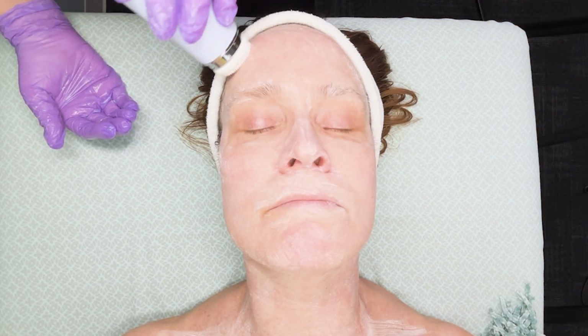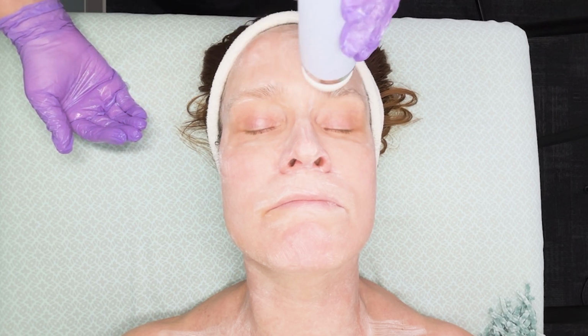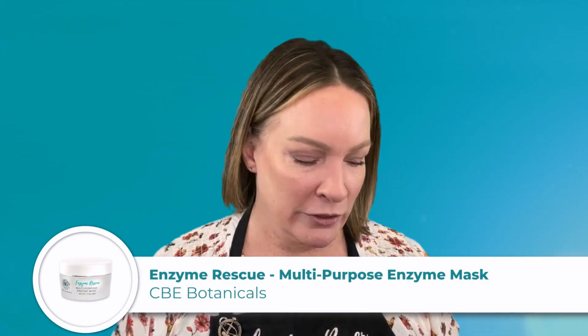Yeah, I love this new device. I'm having so much fun with it. You can actually replace this with this silicone tip, and it kind of reminds me of the Clarisonic that they no longer make anymore. But yeah, you can put that on there. Say, for example, you want to do an exfoliation, you can put on Rescue Enzyme, CBE Botanicals Rescue Enzyme.